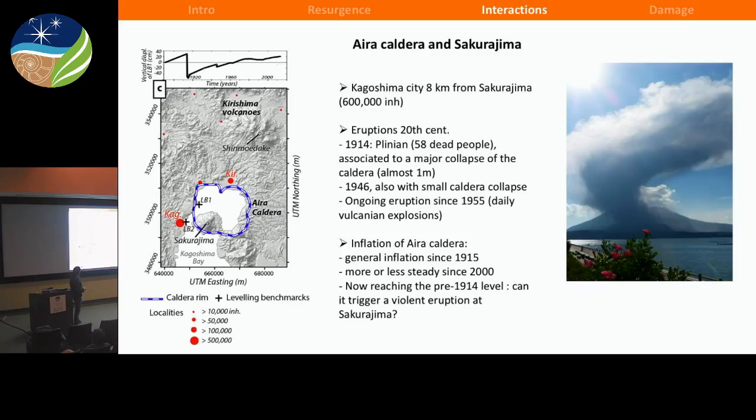Sakurajima is quite well known, and it is actually the latest vent of a caldera called Aira Caldera, which you can see here occupies the very end of Kagoshima Bay. It is located 8 kilometers from the big city of Kagoshima, and it had a major Plinian eruption in 1914, which caused almost 60 deaths, and so it is considered, of course, a major threat and highly monitored.